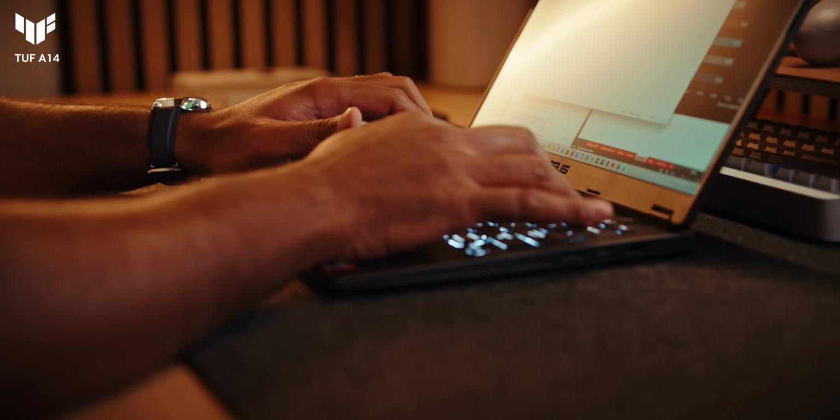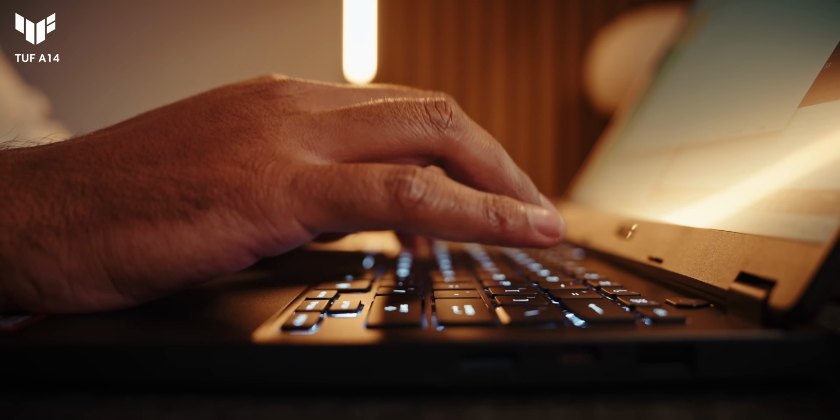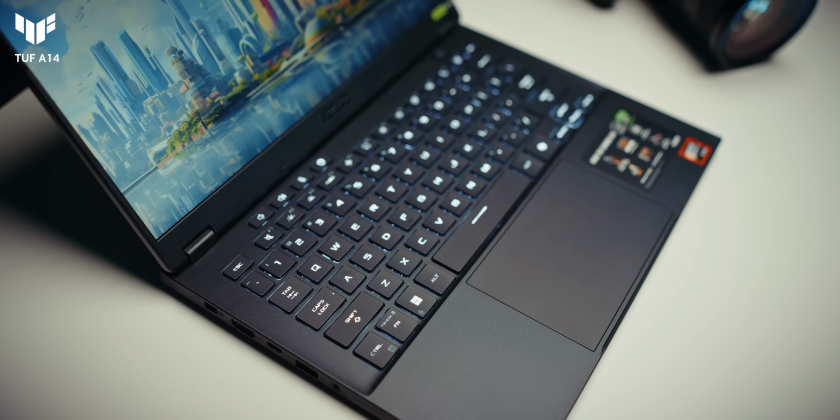Okay, so TUF A14. This might come as a surprise, but I think this laptop has the best keyboard in this roundup. The keys have more travel without any play. I like the way they bottom out during intense gaming sessions. It's just so solid. It has a very satisfying tactile feel. I'm not a fan of the typography on the keycaps, but that's okay. It doesn't feature RGB, but that's also okay because it's a basic keyboard that gets the job done. For the price, you really can't complain.